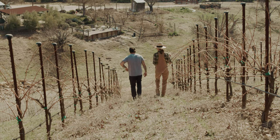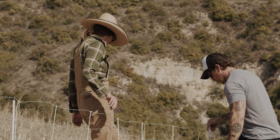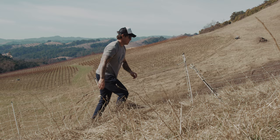Joanne, we showed up, here it is, mid-February. I was expecting to see sheep through the vineyard, and I didn't. I actually spent time with you this morning setting up this fence here. So tell me, what's going on and what are the decisions that you're making with the sheep here?